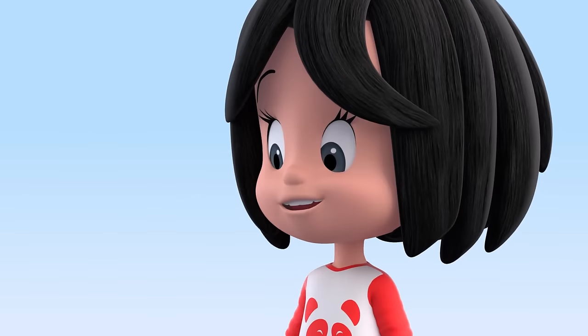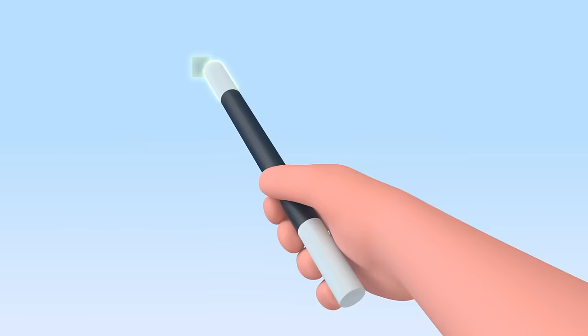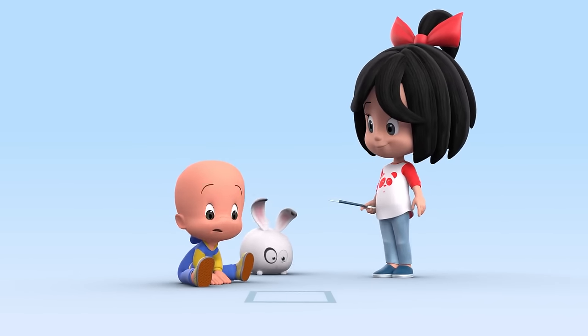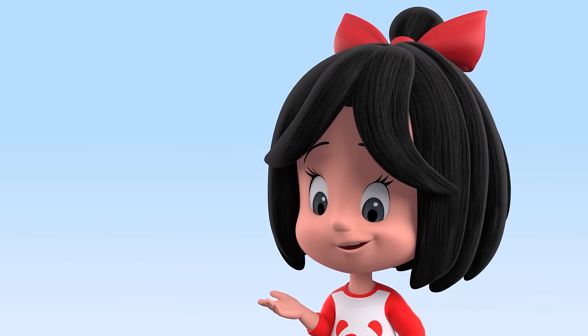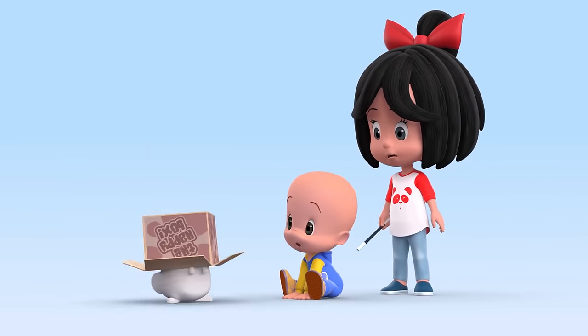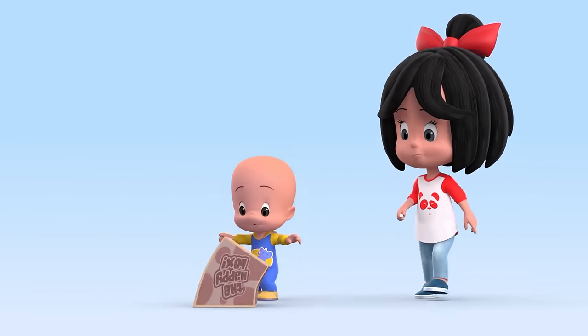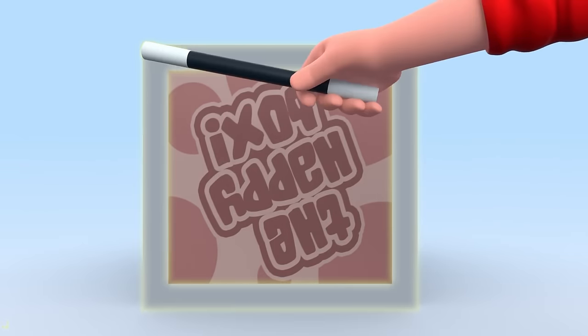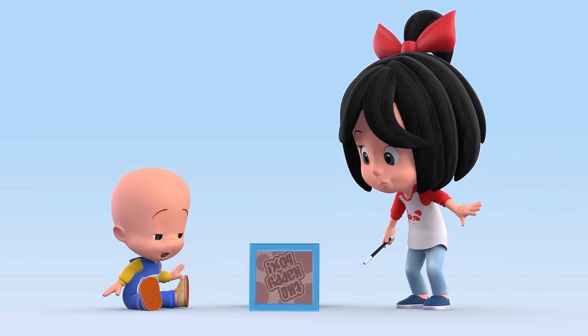Let's learn the shapes! Are you ready, Cuquín? Yes, shapes! This is a square. Now you, Cuquín. Try again, Cuquín. Green square. It's a square.